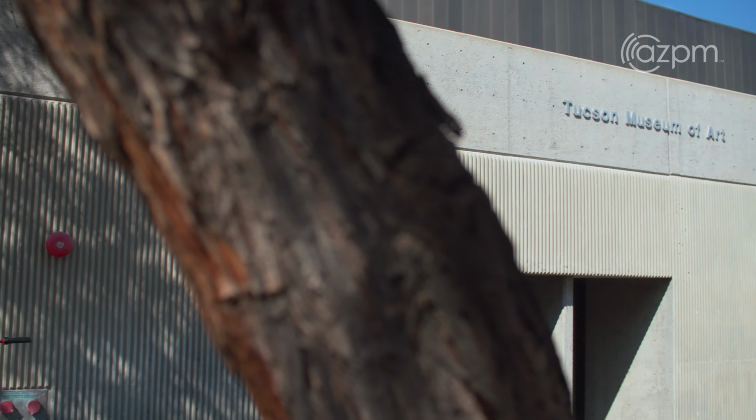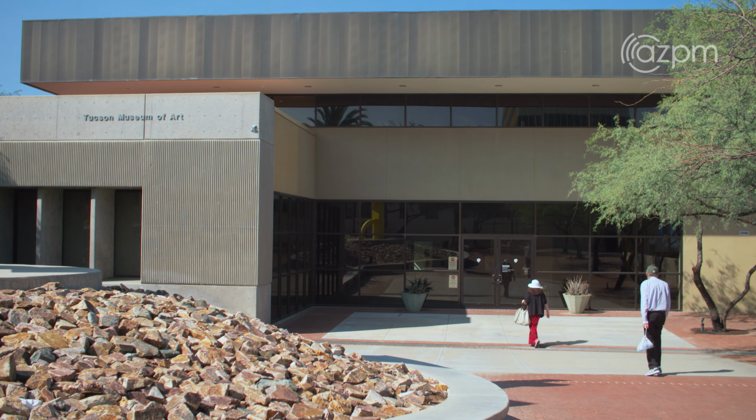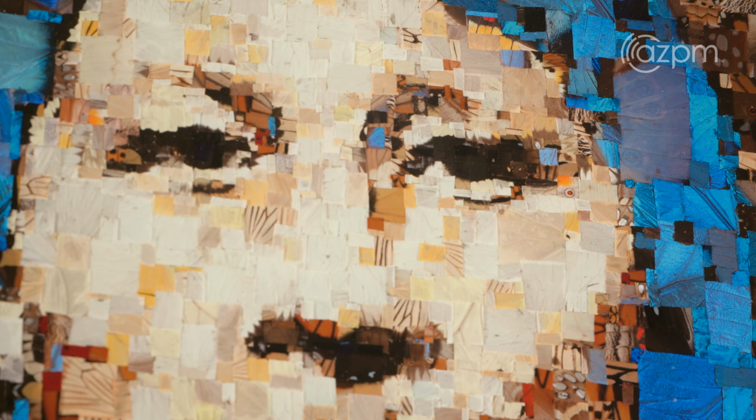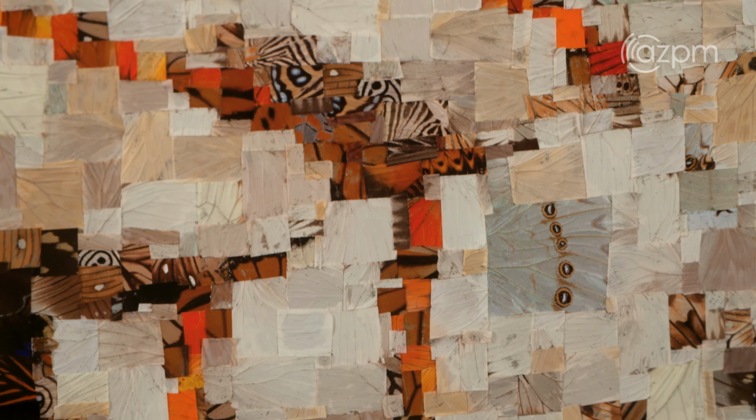What you see with this selection is a variety of not only the techniques involved, but also what the artists are having to say. For instance, if you look at Benjamin Timpson's work, he's taking properly sourced butterfly wings, photographing them on a light table, and creating these wonderful compositions based on a sketch that he has done. What you're seeing then is a photograph of these collages made out of butterfly wings.